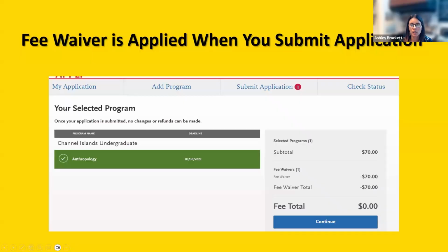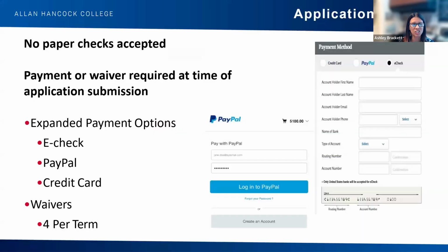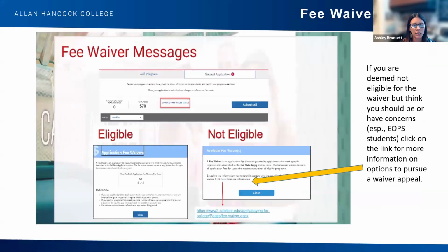And this is just what it will look like if you do qualify for the fee waiver. It's going to pull it off and cross it out. If, of course, you're applying to five schools, then you'll have to pay 70 for one. If you're just doing four, you have the fee waiver. And then this is what it would look like if you have to pay. You can pay now by credit card, or we can do an e-check. That's just what that page will look like.